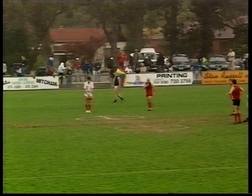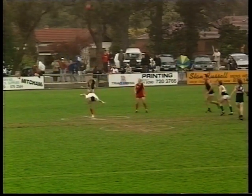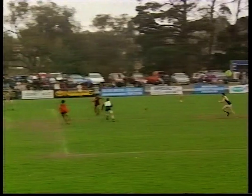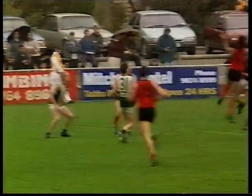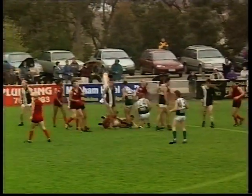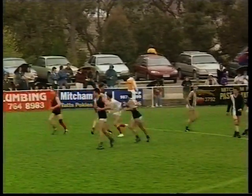Well, with that goal to Lacastro, his second in the third term, the rain starts to come down. This is going to make it even harder now for the Wantirna South football side. But they're a team and they'll keep going. Cochran now shows great skill, gets a quick kick around the body. Who's able to take the mark? Nobody. As the ball spills free onto the deck, the crowd start to swarm up into the grandstand and the umbrellas go up. And the free kick's been paid to Wantirna South.